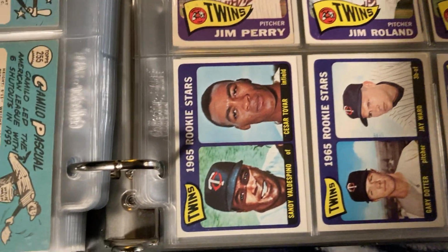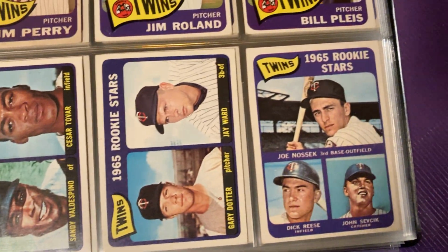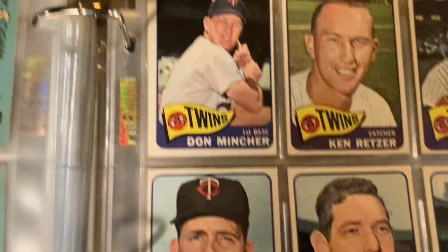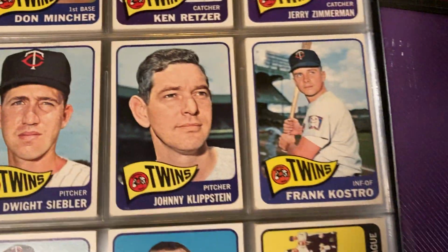Jim Perry ended up winning a Cy Young later in his career. Cesar Tovar ended up being a really good MLBer. And the bench, I got Don Mincher with 23 homers on the bench from that 64 team.